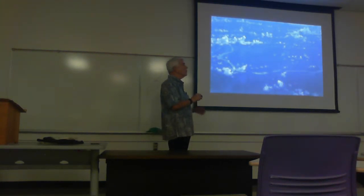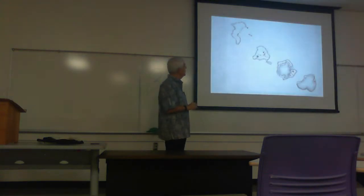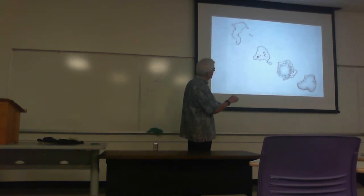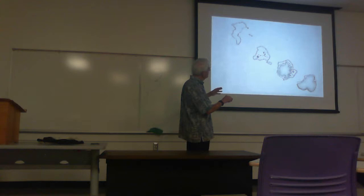I think the whole Pacific Fleet was here once before heading up. And here, this is not real. I took a survey of USGS maps and cut out the pictures. So this is the youngest island in the Carolines.